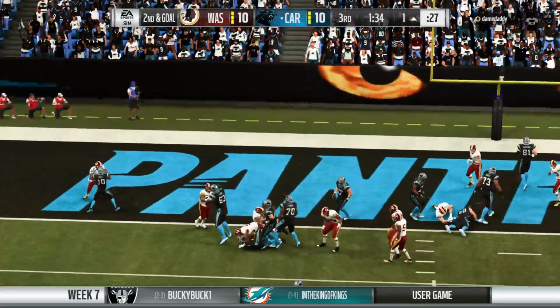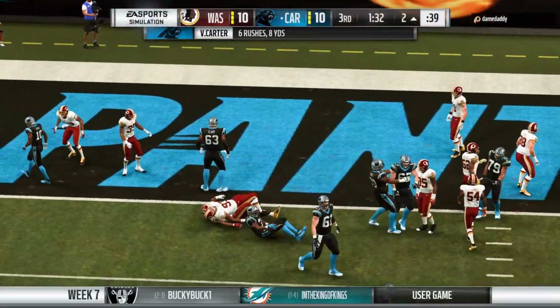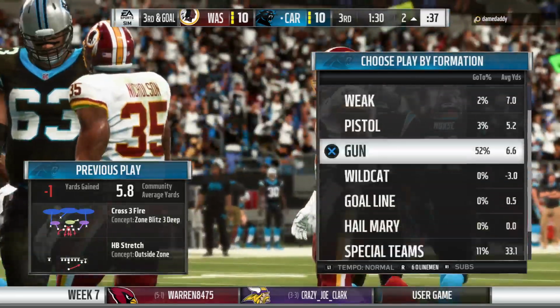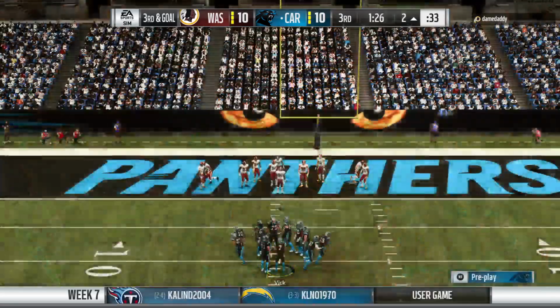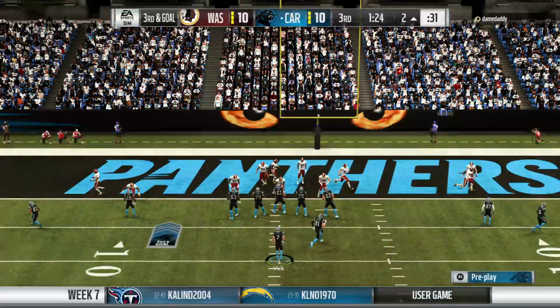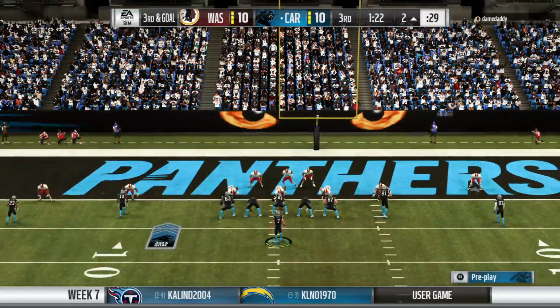They get it to him running left. And forget about finding a lane. He barely had time to look up before he was planted in the backfield. He'll wind up losing a yard on the play, and that is going to set up 3rd and goal.